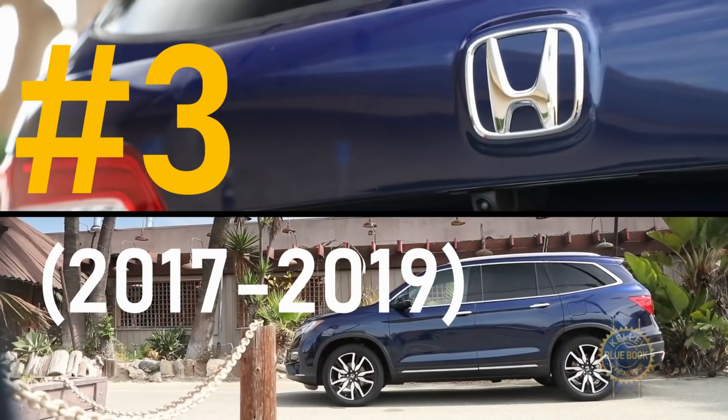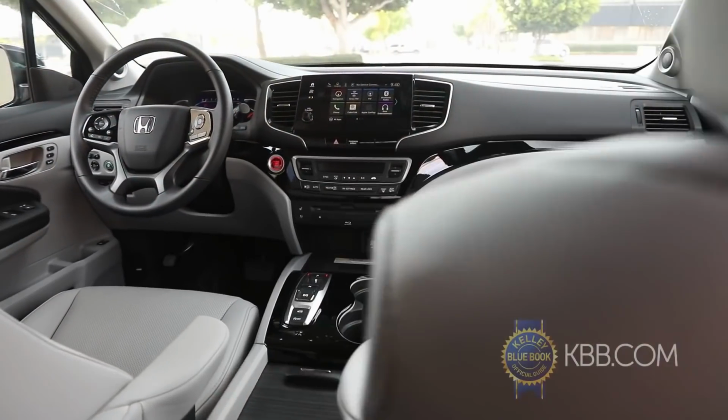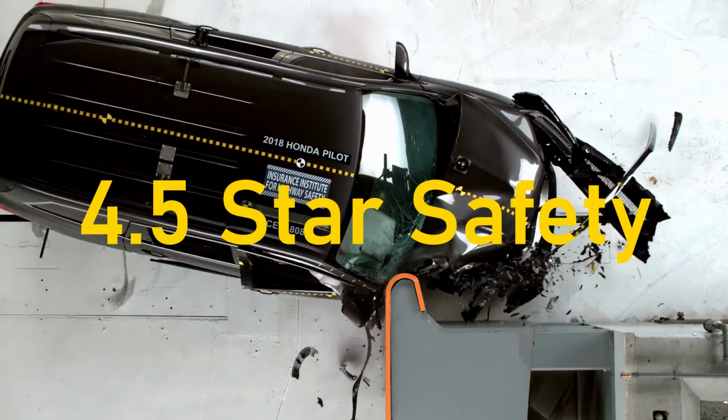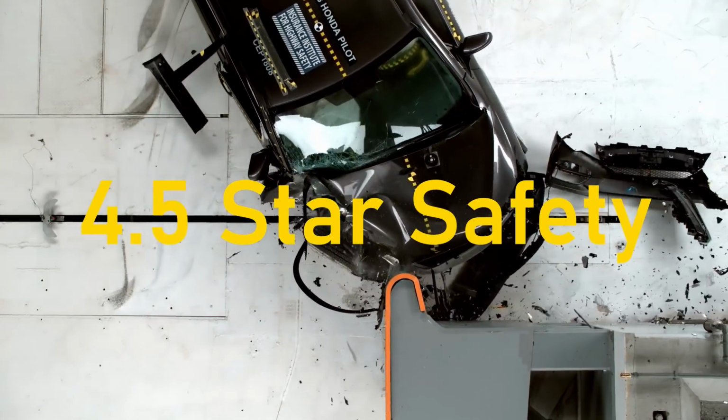Number 3, the Honda Pilot. Now, Honda started making the Pilot in 2003. Today, you can get the 2018 Honda Pilot with a 3.5-liter V6 with just 280 horsepower. It also gets a 4.5-star safety rating, which is about where all the other SUVs are in our top 5.